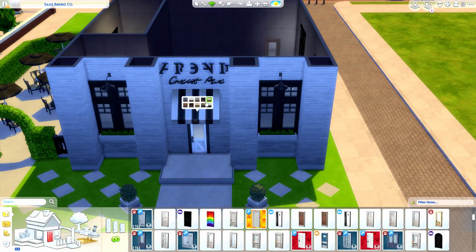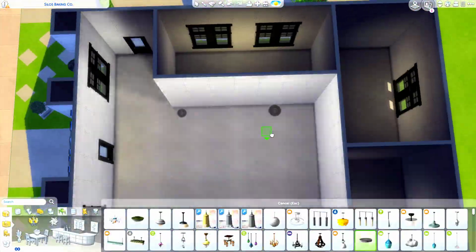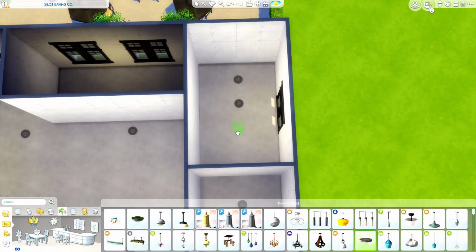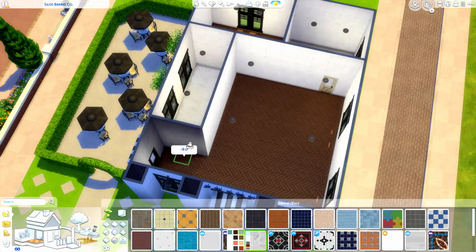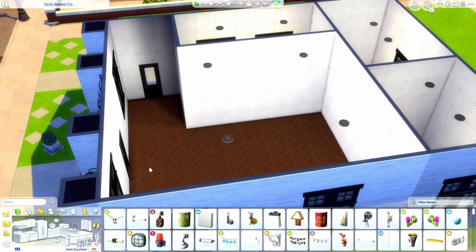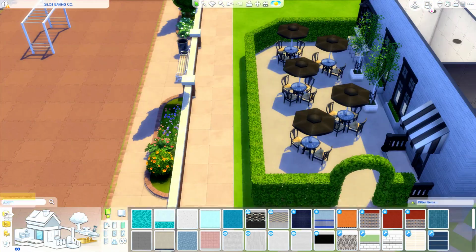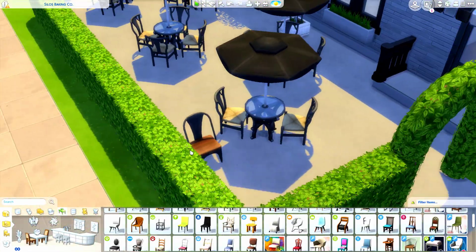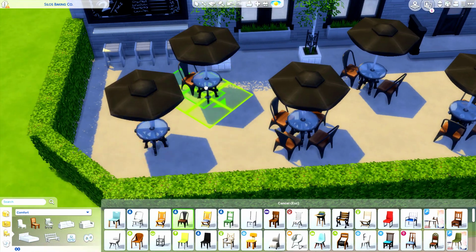So yeah, on the inside I decided to put the pastries on the side instead of when you walk in, where you're supposed to walk in and it's supposed to be right in your face. But with the exit door I wasn't really sure how to go about this, so yeah. And I also ended up switching out those wishbone chairs for those more rustic chairs. I think those ones suited better.